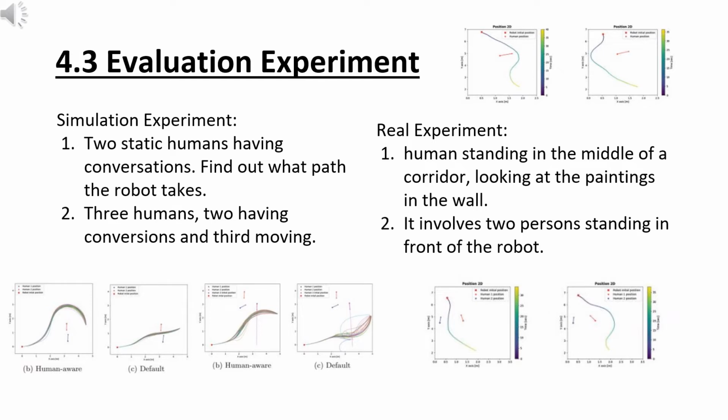And the next part of the simulation experiment is three humans, in which two are having a conversation and the third one is moving. That image is depicted just right to the previously explained image, and you can see the B part, that is human-aware, in which the top red and just below that a blue human are having a conversation, and the third human is walking downwards, depicted with a straight line, and the robot takes a path which doesn't interfere with any of the human space, and it crosses after the human has crossed the navigation path which intercepts with the robot navigation path.